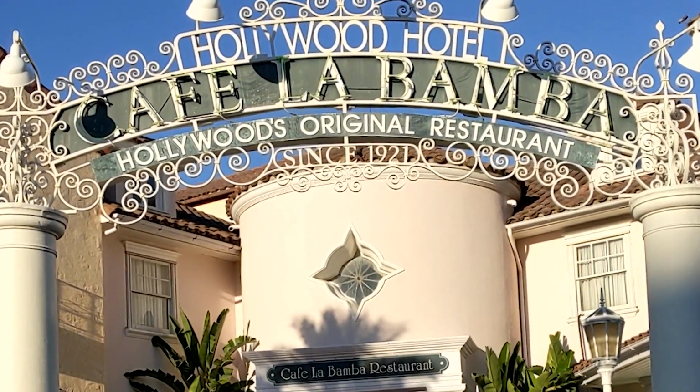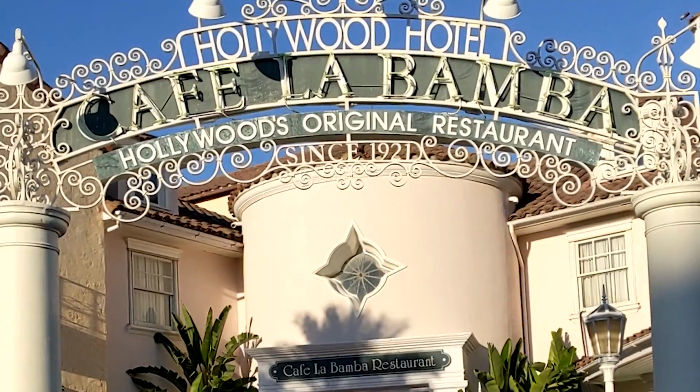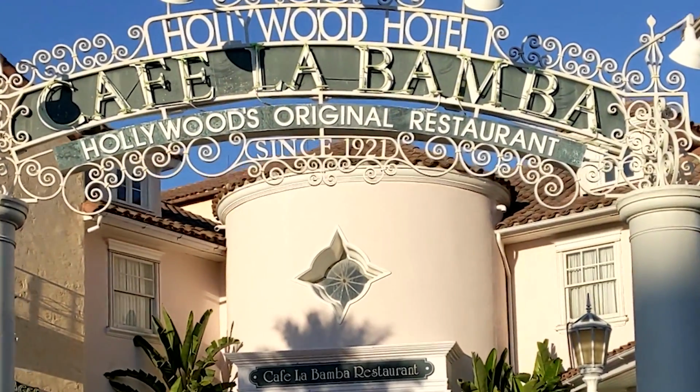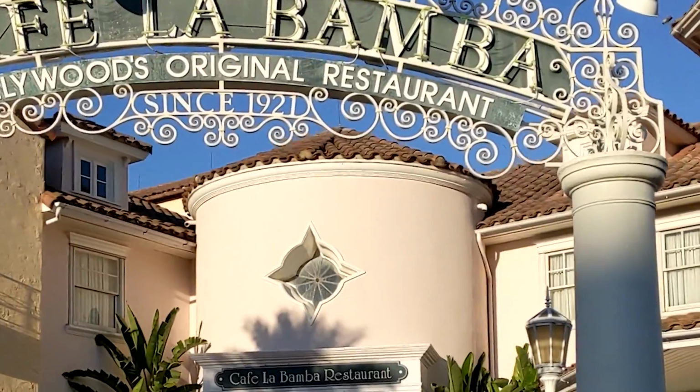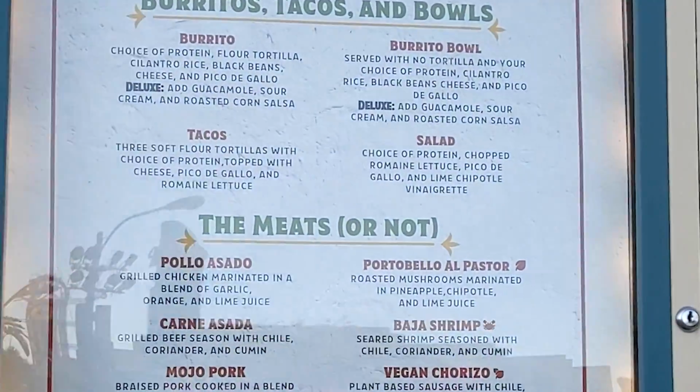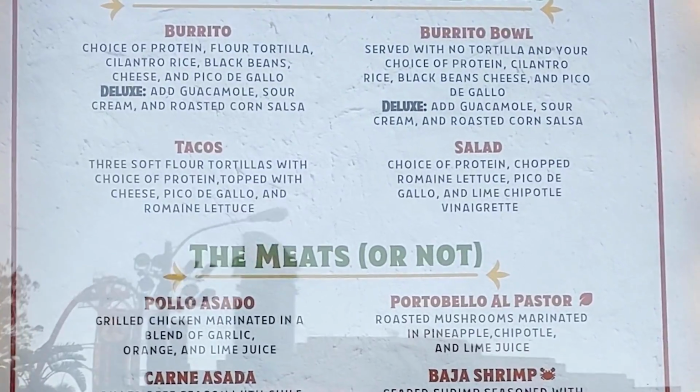So be sure to keep that in mind as you're visiting during the holidays, during the summer, and of course during Halloween Horror Nights. Okay, next one on the list, and that would be try out Cafe La Bamba. All right, so Cafe La Bamba recently reopened and is kind of like a quick service, Chipotle style restaurant. Now, it is completely mobile ordering, but it is a good option for lunch, especially when we went, it wasn't very crowded, right? So I enjoy that, especially when you're in a crowded theme park.